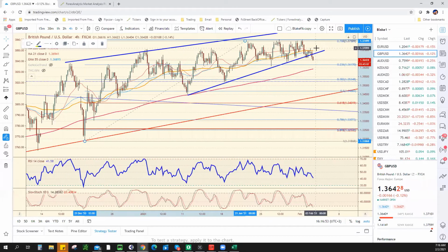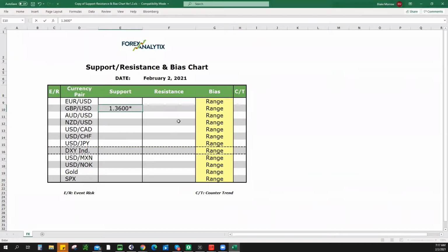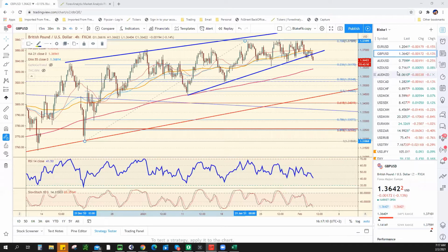All right, 137.10 is resistance, which is the spike high overnight, and that's the resistance that's going to be prevalent today. I don't think that that's major resistance. We could go up there and take it out, but it's not major. I wouldn't stand in the way if we got it. I would be more of, oh, we broke this high, so we're probably going to test the recent trend highs.